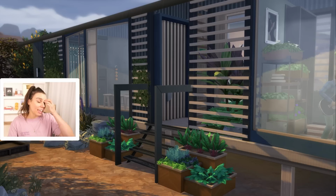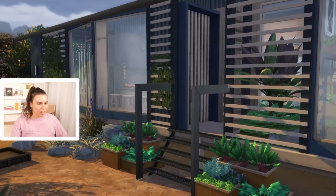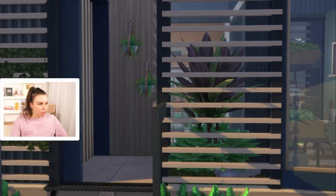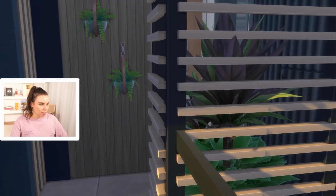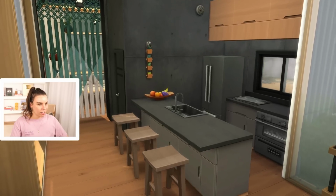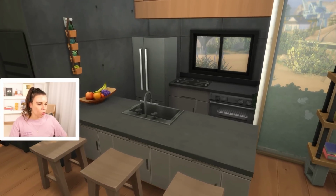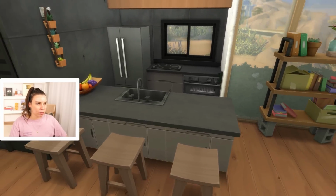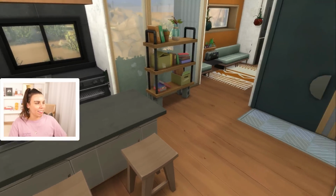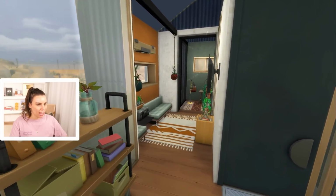First up, I really like how we've used these as balustrades to go up the staircase. And there's also a bin just there. So you go up, we've got this little front door area, some plants in there. This is so nice, I love it. Okay, so we've got the kitchen. Whoa, all black, monochromatic, nice. And then we've got some exposed balustrades for the roof line.